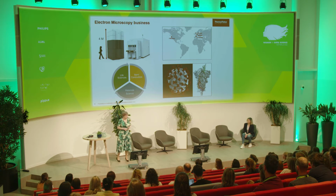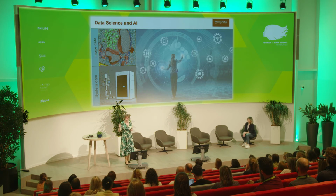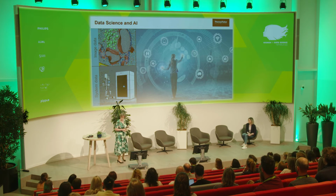So that's a little bit of an introduction. Time to go to a few examples. I will do the examples that have to do with our images and the way the microscope more or less gets to its outcomes. And Duygu will tell a lot about our super exciting project to make sure that we actually use system data in a very smart way with the data science.